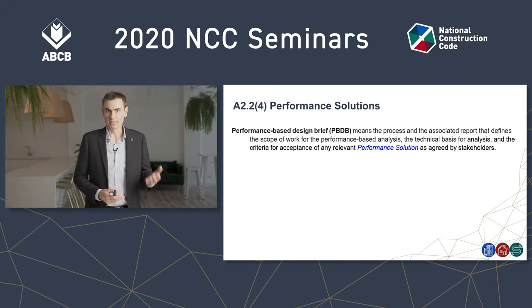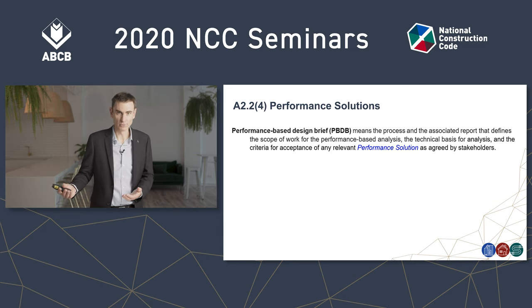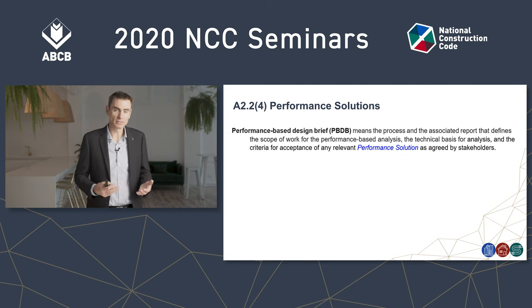What we're doing is requiring that everyone involved agrees to the scope of the performance solution and how compliance will be demonstrated and documented before the analysis takes place. And again, it's commensurate with the performance solution. If it's simple and the report's only a few pages, the performance-based design brief might only take a few emails or a conference call. For complex performance solutions, it would likely involve a sit-down meeting. Whatever it is, agreement about the proposed solution is made and documented before the analysis takes place.